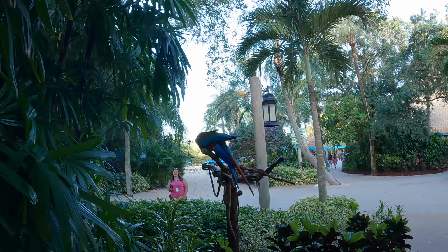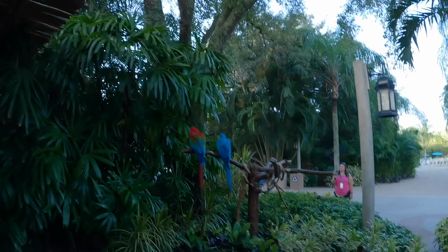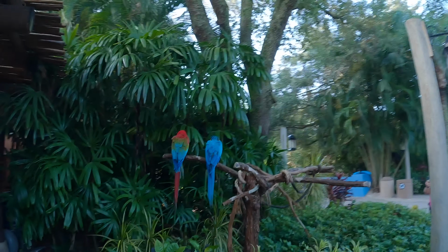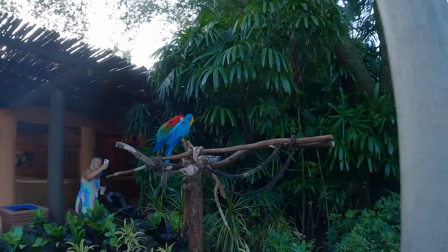Whoops, before we go get breakfast here, a couple of the macaws or parrots are out this morning. So they're just kind of out here chilling on the post. So get you a couple pictures of that and on the way to breakfast.